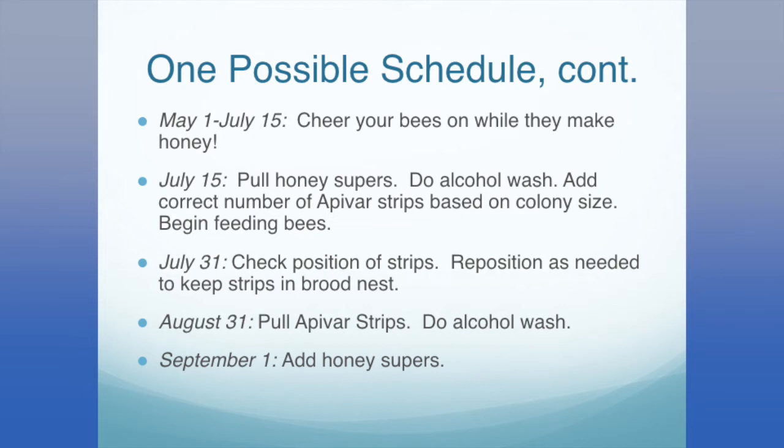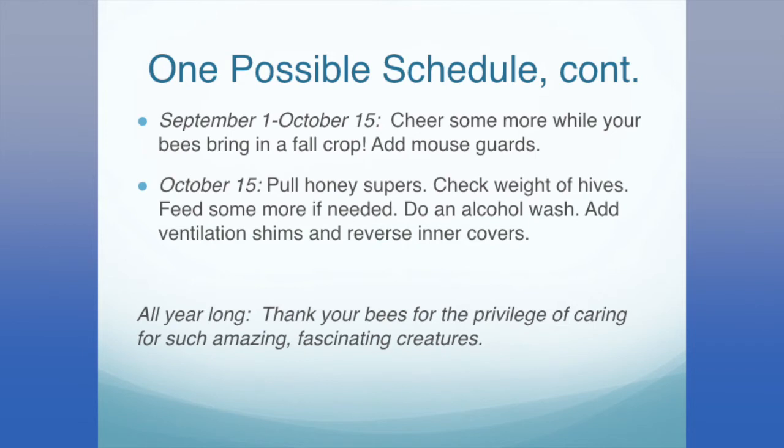Pull the strips, do the alcohol wash, and then September 1st, if it's a goldenrod yard, I'm going to add honey supers. Or I can wait a little bit longer. So again, September 1st to October 15th, bees are bringing in a fall crop. I'm adding my mouse guards. October 15th, I pull the honey supers, check the weight of the hive, feed more if I need to, do another alcohol wash, add the ventilation shims, and reverse the inner covers.